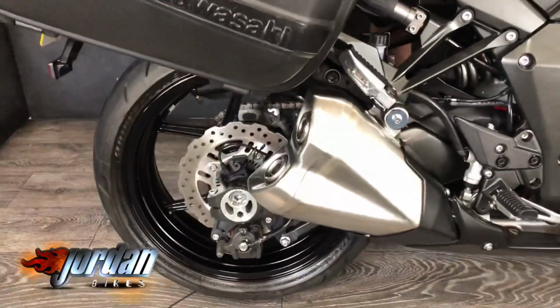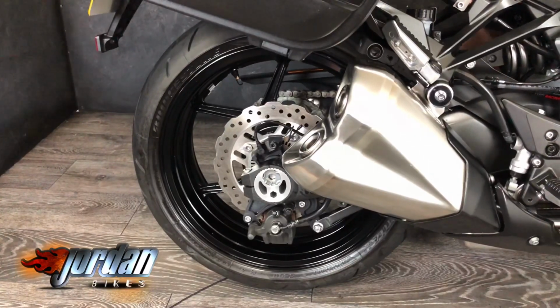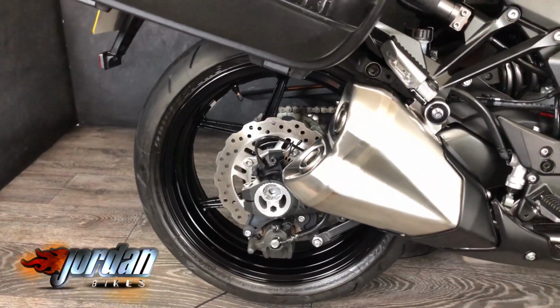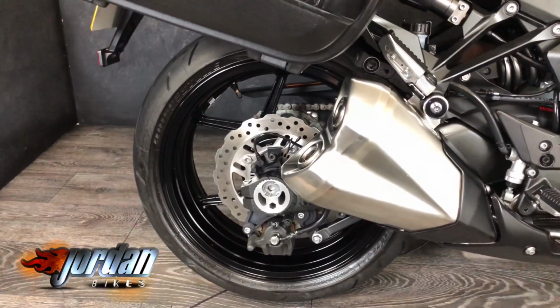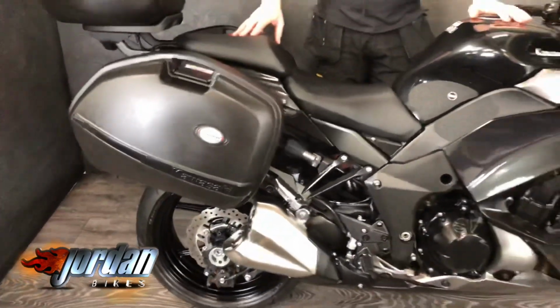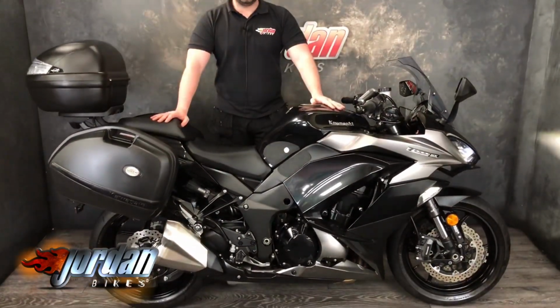Like I say, 3-piece luggage on this one, and I'm going to give it a quick start up. Me being a bit of an eager beaver there. Anyway, that sounds wicked. Anyway guys, what an absolute machine this is.